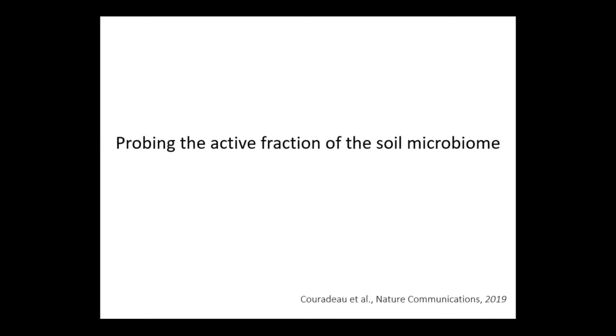So I'm going to talk to you quickly about two projects that I've been working on to try to address this question. The first one is more on the side of method development and what we can do to address this question better. And the second one is a more scientific example of how we can use this type of thinking to relate microbial diversity to soil properties in an ecological context.